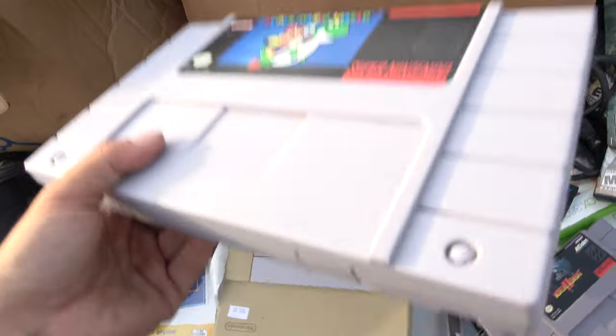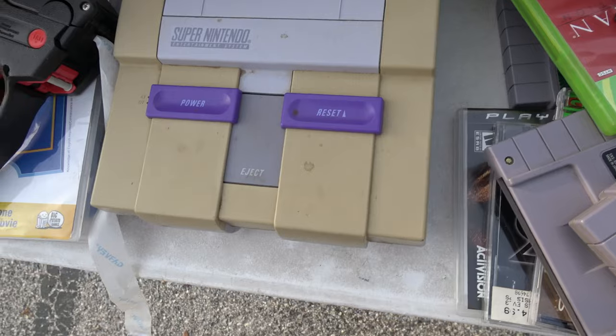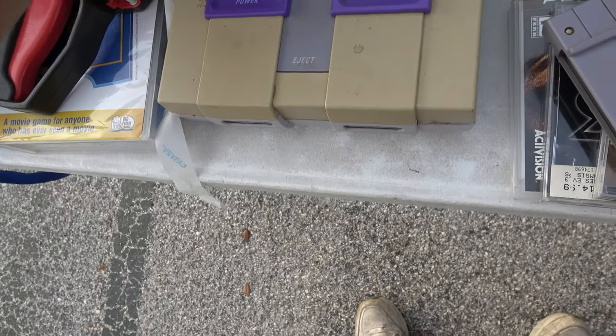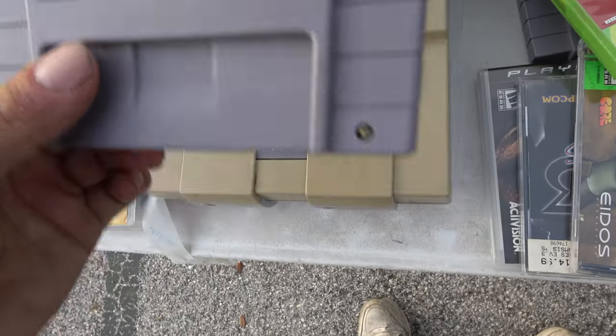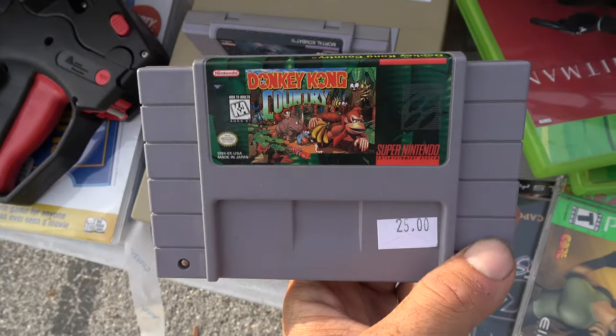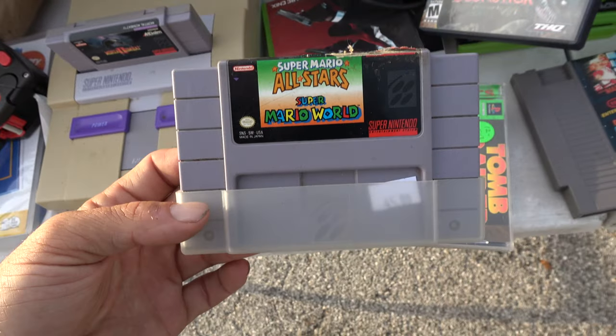Then at the pawn shop yesterday, I picked up a Super Nintendo, and it came with Mortal Kombat 2, it came with Stanley Cup, it came with DK Donkey Kong, and then lastly, but not leastly, it came with the All-Star Mario World combo.